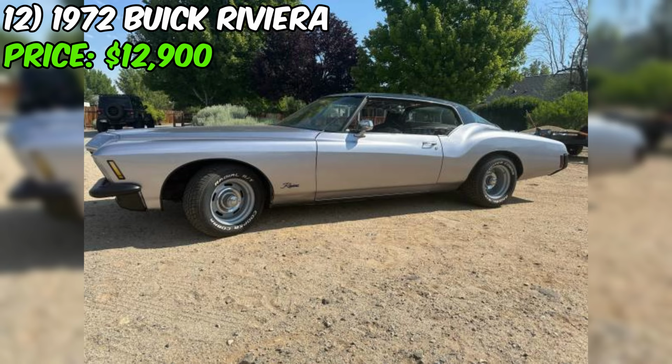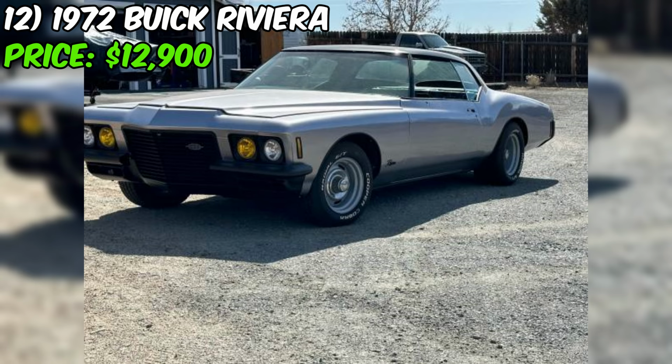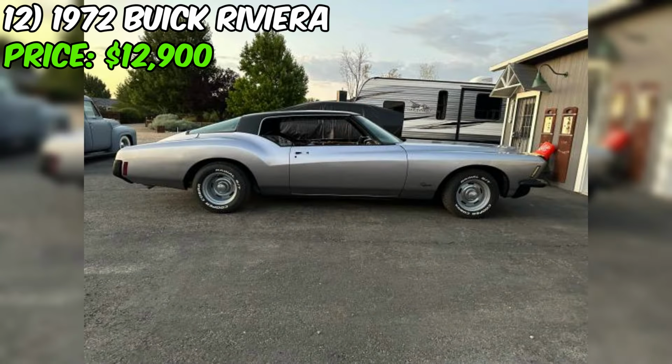Inside, you'll find new seats, gauges, and carpet that make the interior feel like a brand new car. And with all the interior trim and panels included, you'll be able to put the finishing touches on this already stunning vehicle. Now, I do want to mention that there are a few small detail items that still need to be finished up. But the seller has assured us that they have all the necessary parts, including the exterior trim and door handles, to get the job done.